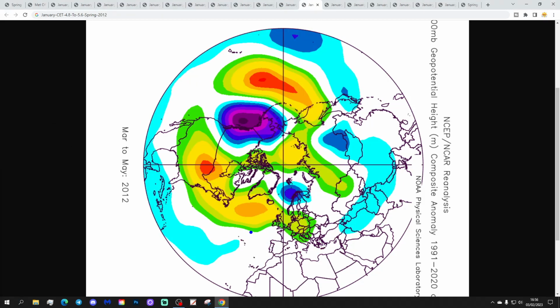Then we've got spring 2012 with above average heights again over and to the west of the country. Now this is a very variable spring, has a really dry and very mild March, then it turns very wet and cold in April of 2012, and then May 2012, again similar to 1998 in some ways, has the best weather of the extended summer, because the summer of 2012 is a really bad summer. So the best weather of the summer is to be found in May 2012. So again, that's a very, very strange spring with a lot of intra-month variation.